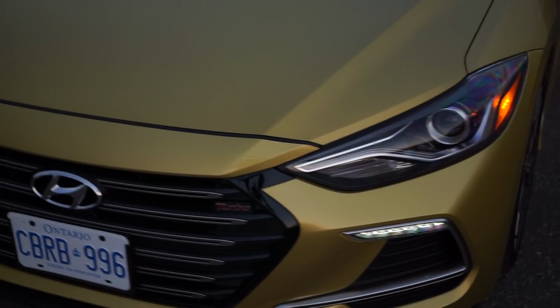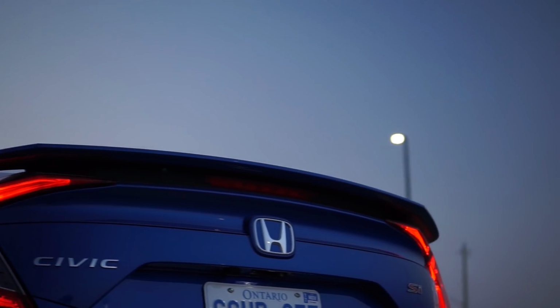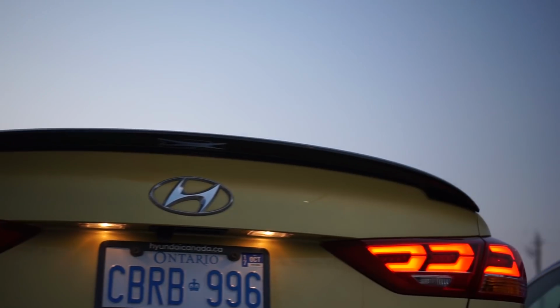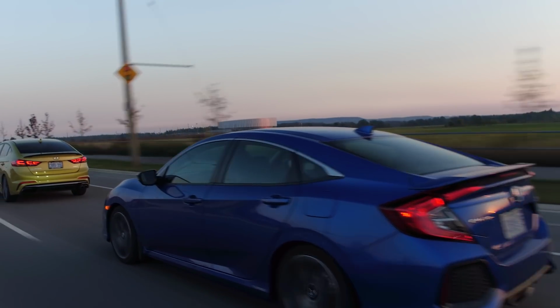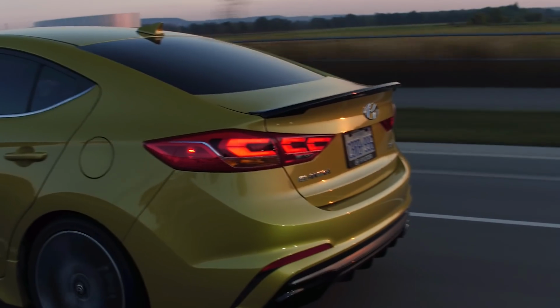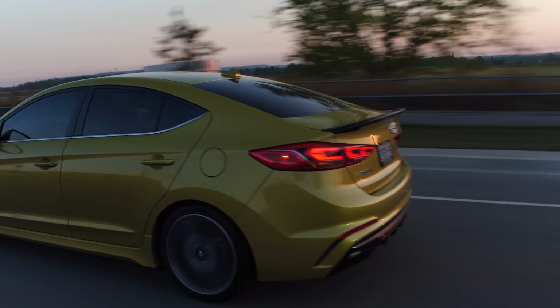As for taillights, I think this is the coolest Civic taillight. They are for sure. They kind of wrap around, but the Elantra ones are super cool too with their LEDs. This one's got the full lobster claw. But the diffuser on this one looks so much better than the one on the Civic. It pretty much doesn't have one. I like your spoiler more than the spoiler on the Civic SI, but I think the Civic SI Coupe spoiler is better than both spoilers. The Coupe definitely looks better than the sedan.